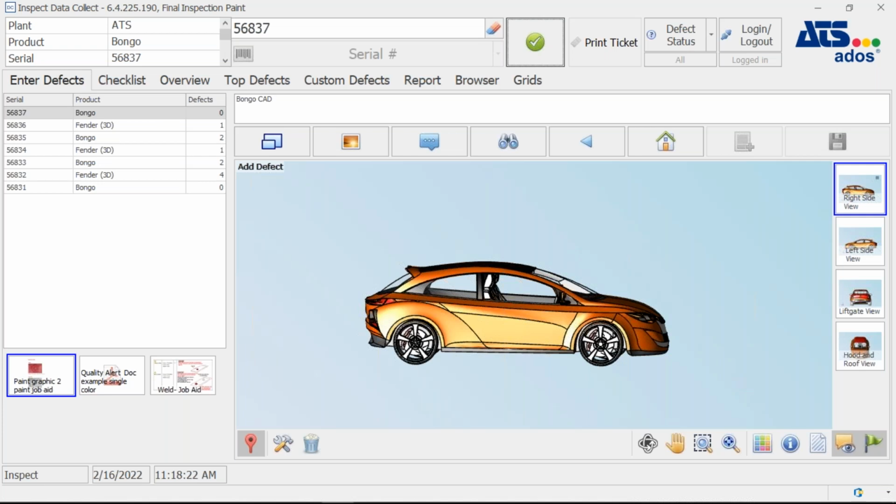I'll also mention that you can capture child and parent part relationships. So you can say capture an airbag serial number, or if you're assembling boats, for example, you can serialize the hull and the deck and then tie both of those back to a boat unit serial number as well.